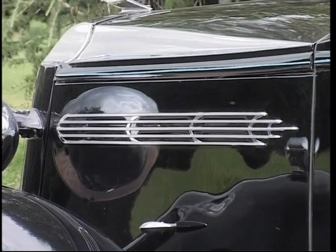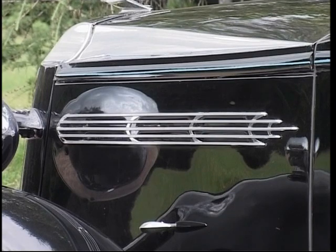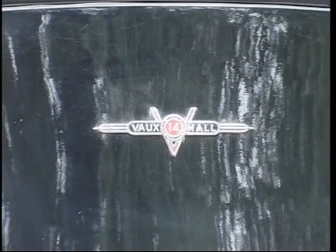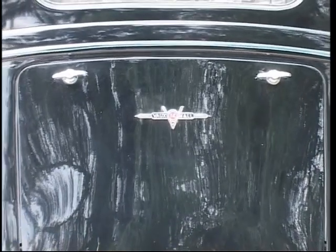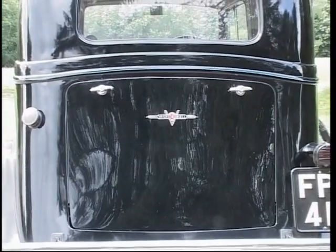Today, we have the opportunity to explore this fine 1937 DX Vauxhall. With its 14 horsepower, six-cylinder engine, the DX model was also known as the 14-6, whilst Vauxhall's DY designation was assigned to the 12-6 models.